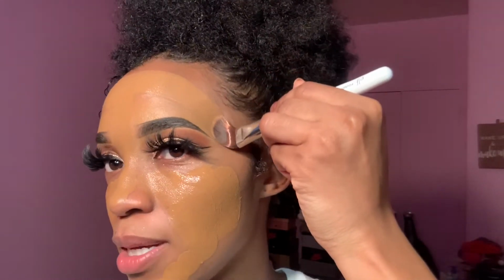I also picked up this brush today, guys, from e.l.f. It was $3. It's a nice little foundation brush. I'm actually not going to spread my foundation with this brush though. I am going to use my Real Techniques sponge.